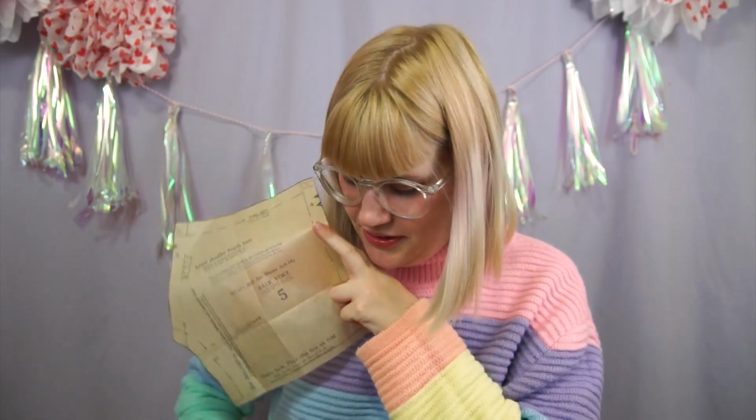So the first difference is obviously that this is made out of a far superior quality tissue than this one. You can see that this one is a little bit more transparent than this one. And it's not just because this one is older and yellowed a little bit, but this is actually made out of a much thicker tissue paper. Pattern prices have only skyrocketed, but the quality of the actual patterns has only gone down.